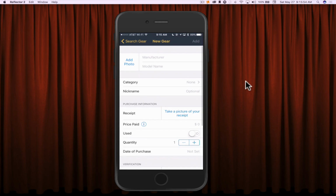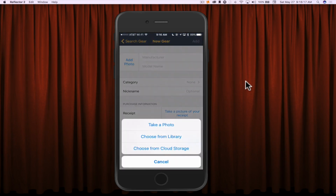Manual input. So most of the camera gear that I own is built into this application. It'll pull up images, and I'll show you an example in a minute of a lens that I've already input in here. So I can just type in the name like in the search and then tap the item, and it'll go ahead and input the stock image of whatever the item is. But if your item is not listed, you can go ahead and take a photo. You can just say add photo and then click the take photo button.